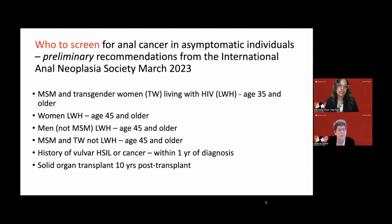And here you can see that we would recommend screening for anal cancer in men who have sex with men and transgender women living with HIV, starting at age 35. So anal cancer is a cancer that happens at older ages, and we don't want to start screening too young because the screening leads to further evaluation and treatment. And we want to target it to the population that's at highest risk.